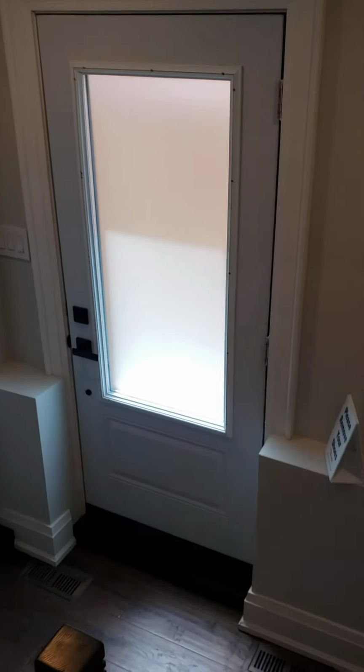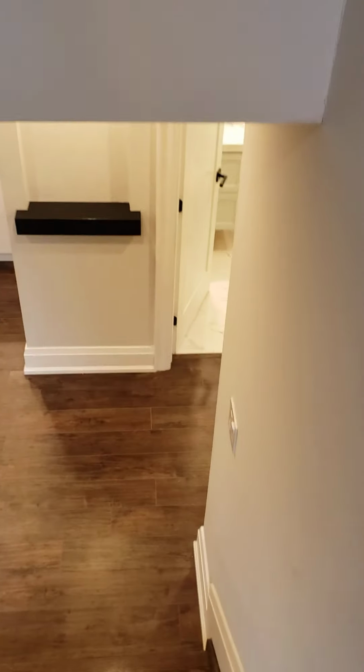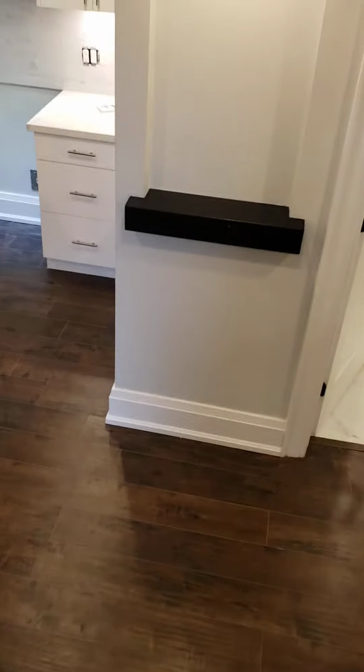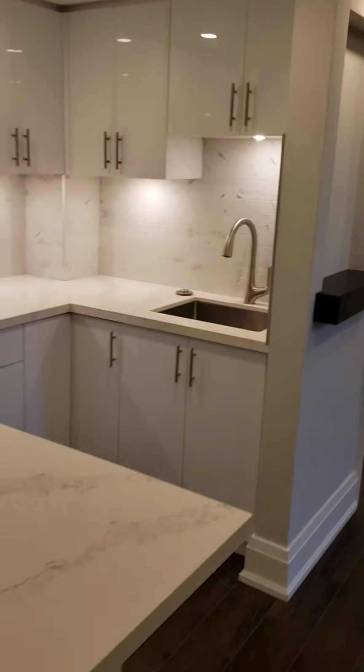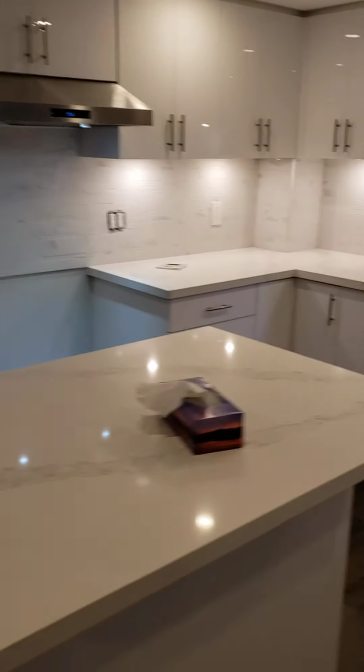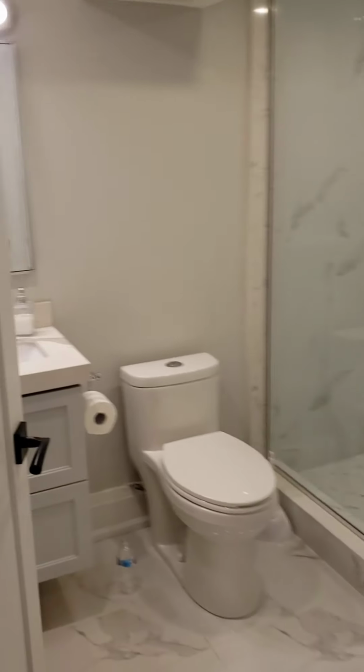Separate entrance at the side of the home. We've got laminate in the basement here. Washroom, wet bar area, kitchen is roughed in. Again, not a penny spared here.